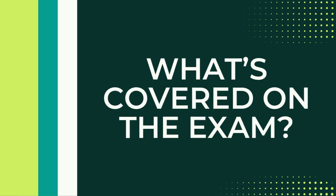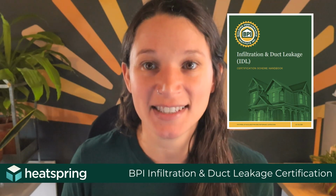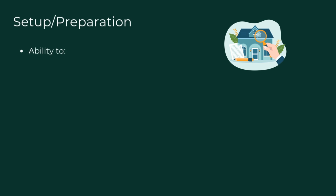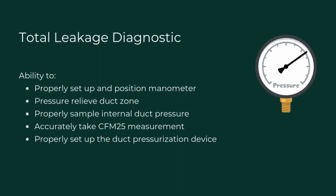Topics covered on the exam. You can find a full list of knowledge, skills, and abilities for the IDL exam in the Functions and Tasks section of the IDL Certification Scheme Handbook. Let's take a look at a couple of those categories right now. First, you can see setup and preparation, and there's the ability to do some things as well as the knowledge. You'll also need to know about total leak diagnostic, and you'll have to have the ability to do all of these things listed here. Also, feel free to pause this if you want to look at this, or just check out, again, the Certification Scheme Handbook.